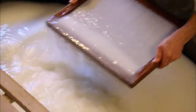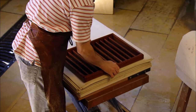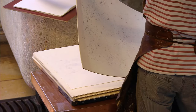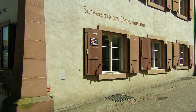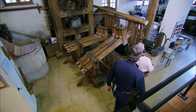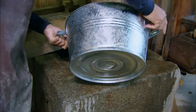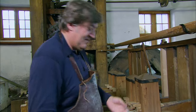Without a system for mass-producing paper, Gutenberg's invention would have been dead in the water. But although the Chinese had first invented the stuff 1,200 years earlier, it was still a new commodity in the West. This mill at Basel in Switzerland was set up at almost exactly the same time as Gutenberg was working on his machine, and they still make paper here the old-fashioned way. Not from wood pulp, but from cloth rags. Oh, that's rather satisfying.